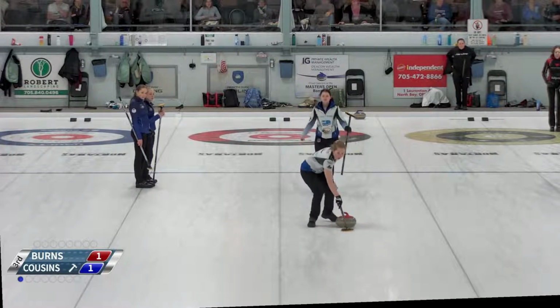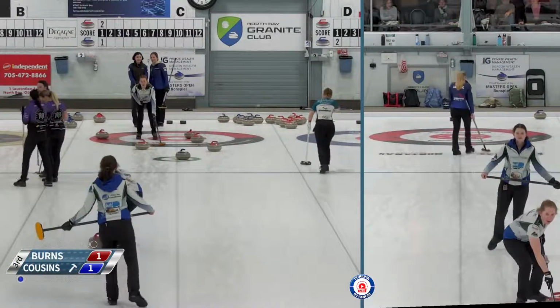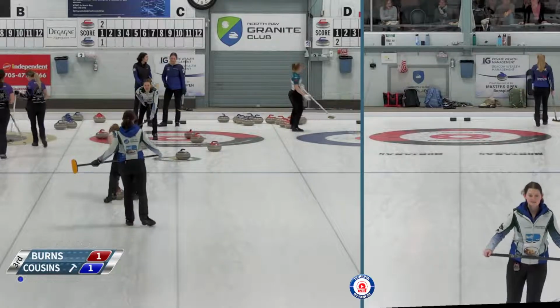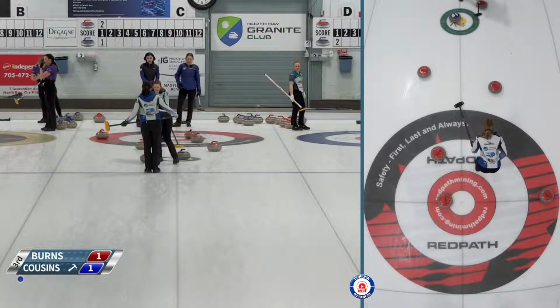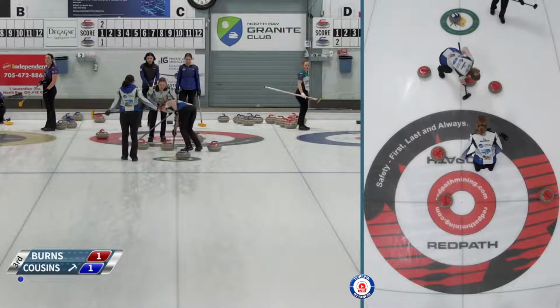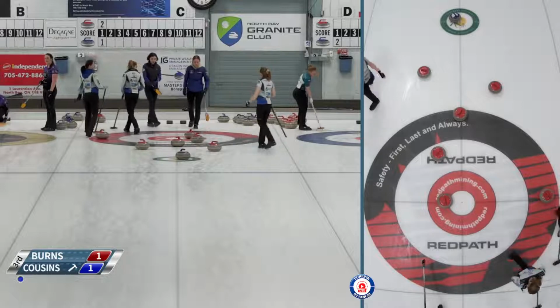Critical here, you don't want any more than just bite the top 12. You don't want to leave this in a spot where she could hit it and cut you to 1. Line looks good. It does end up half in the 12-foot.